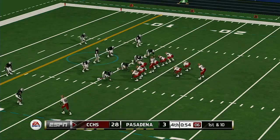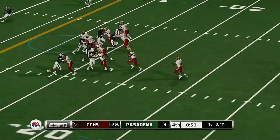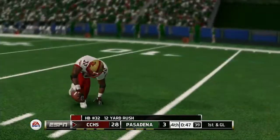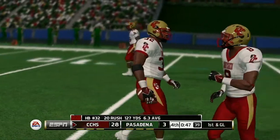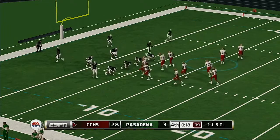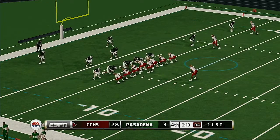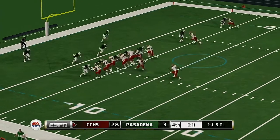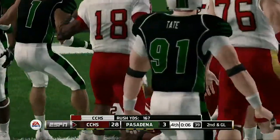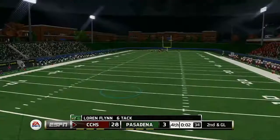Could they get another interception here? That's what they got last time this offense was in the red zone. The 10. And he's taken down around the 5-yard line. That makes it first and goal. Two times. And they get nice yardage on that run. That brings him second and goal.